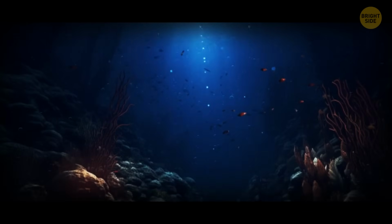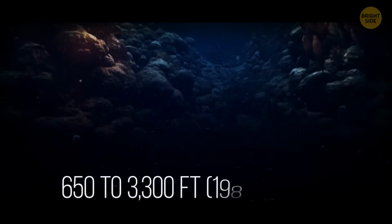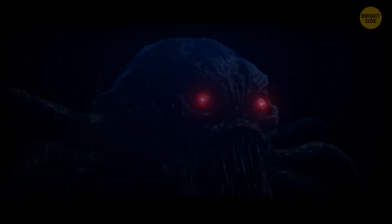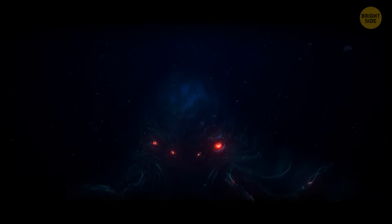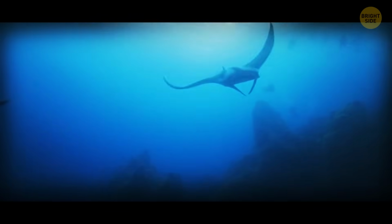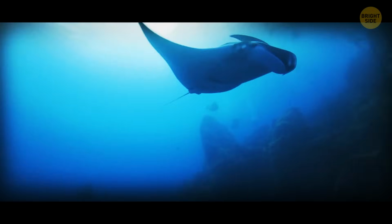Back in the real world, down in the twilight zone of the ocean, about 650 to 3,300 feet down, the anglerfish isn't the only creature you're lucky you'll probably never meet. Many of the locals look like they come straight out of science fiction or horror movies, but that's because they had to adapt to this dark, deep world. I did my best to get you prepared for the creatures you're going to meet, starting with the common fangtooth.